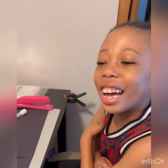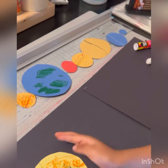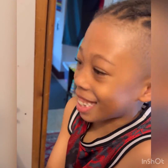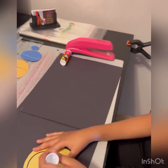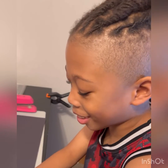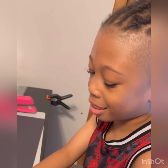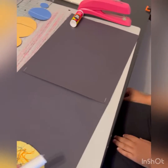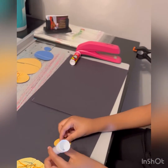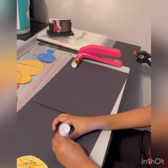It's Single Sky, and we are talking about the planets. The solar system, right? And we got the sun, the biggest and brightest star. So what he's doing is making his own solar system. And that's a semicircle. That seems like enough. All right, that's the sun. Moving on. Mercury. Mercury is the closest planet to the sun. That's all I know.